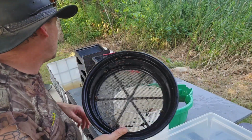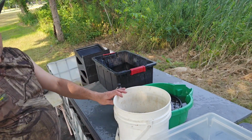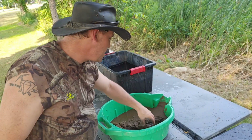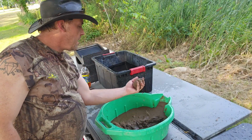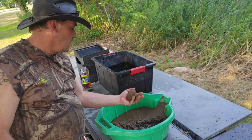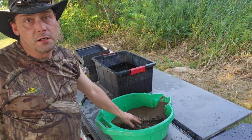Give that a go. Alright, back at it, guys. I'm going to finish this up and we'll see what we got afterwards. Ooh, this stuff is heavy, guys. Alright, it clays right up like this. That sucker, that feels heavy. That's going to be good in there. Alright, let's fire up. Let's get her done.